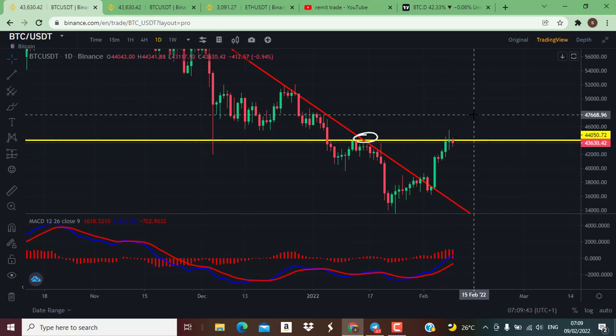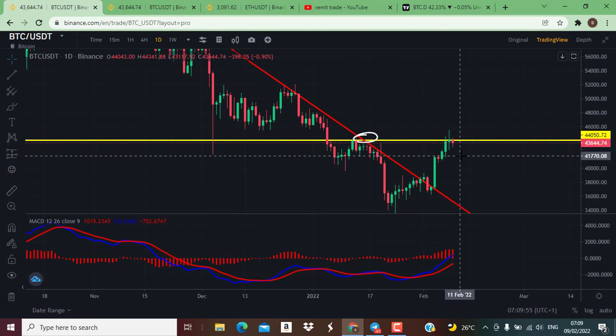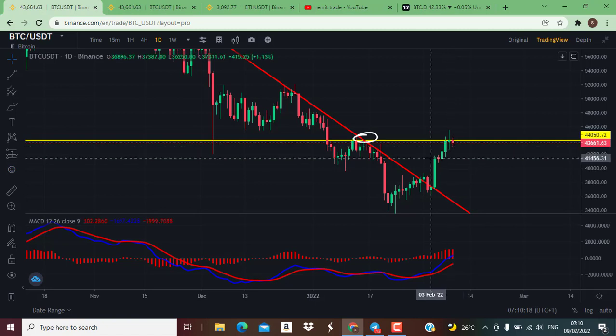So it's very, very important for you to understand that if this candle forming right here closes below this candle right at this point, that means we are going to see more of a bearish move in the market. So this is what I am looking out for on Bitcoin on the one-day chart.